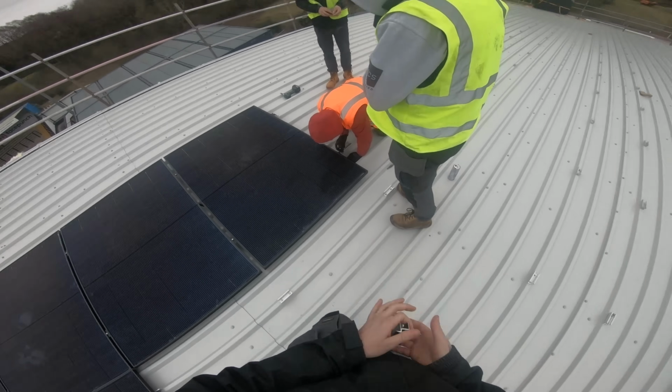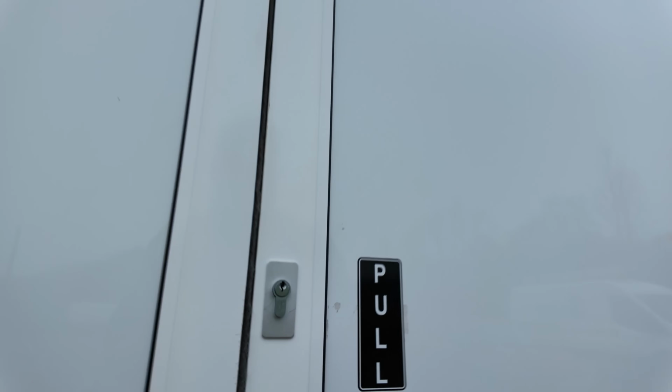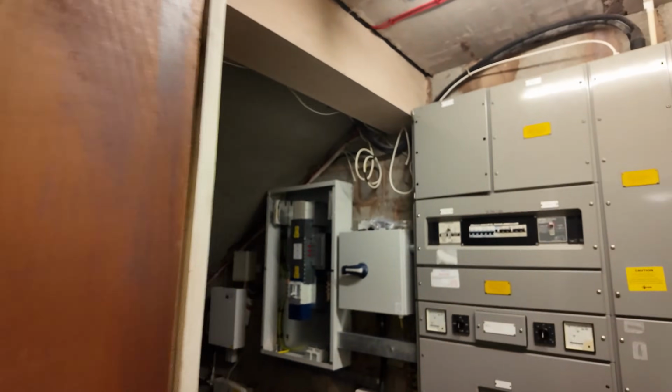So whilst the guys were getting on with those panels, I wanted to get to grips with how we were going to connect this powerhouse system to the actual football club.